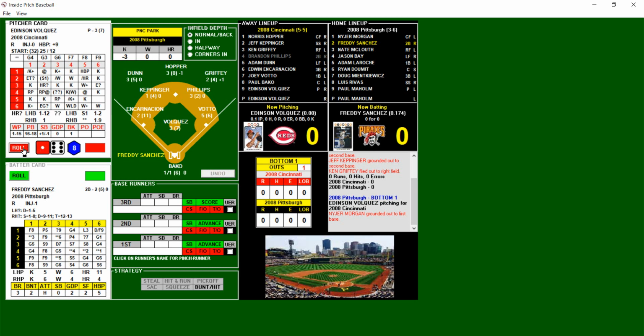Freddie batting a 174. 1-6 strikeout plus. Now, on a strikeout plus, we had 10. So it's going to be a 13. That's an 8. We're going to minus 3 from the ballpark. So technically, we're adding 7. So that's a 13. That is an 8. Struck him out.